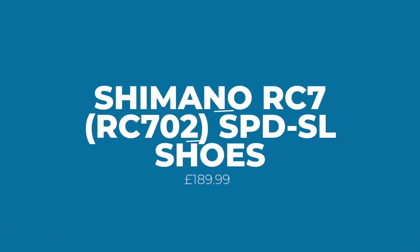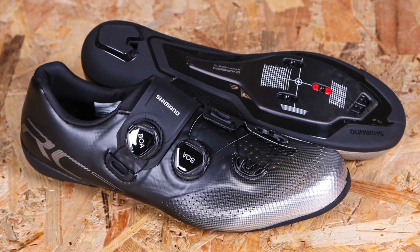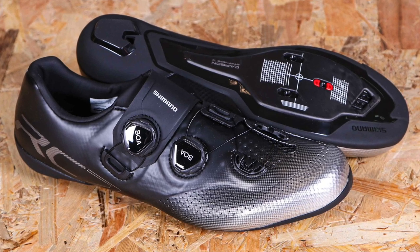Let's kick off with these, the Shimano RC7s. What you're getting here is loads of the tech from Shimano's top-end S-Fire race shoes, but at a much more affordable price. These are stiff, light and comfortable shoes for road riding and racing.